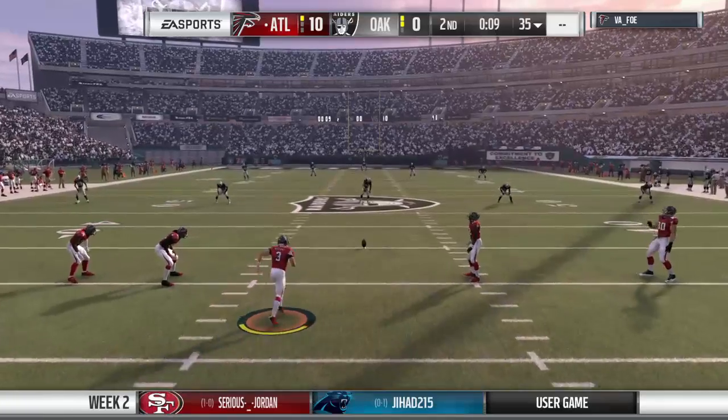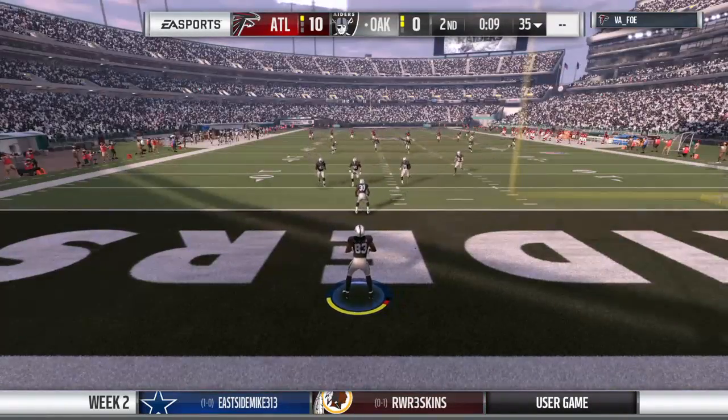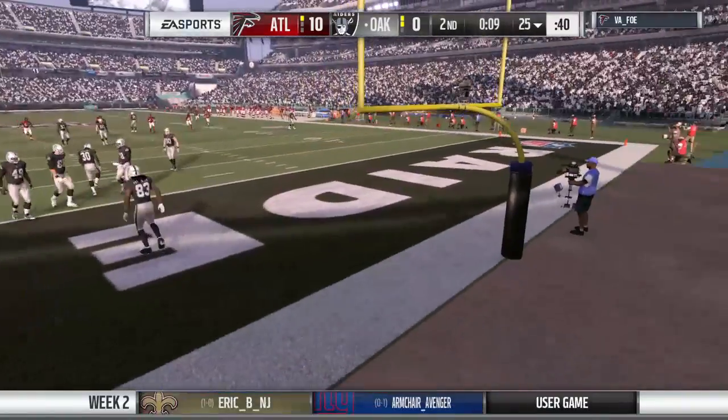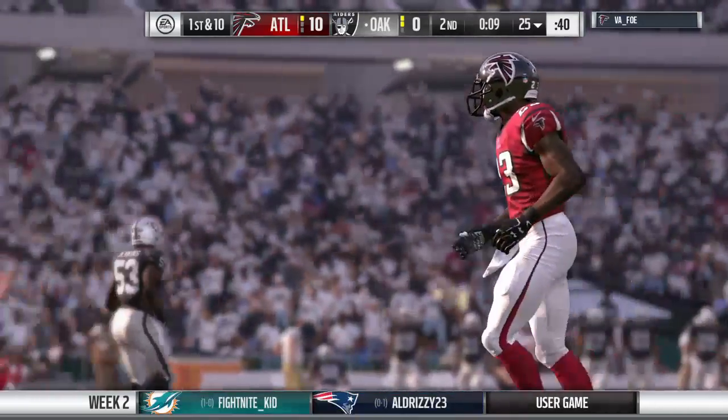And after the touchdown, here's Bryant now to kick it away. And this will not be returnable. It's out of the back of the end zone for a touchback. And now here come the Raiders.